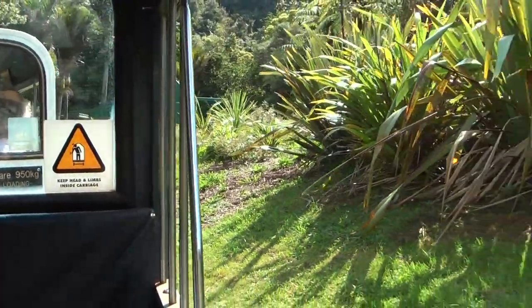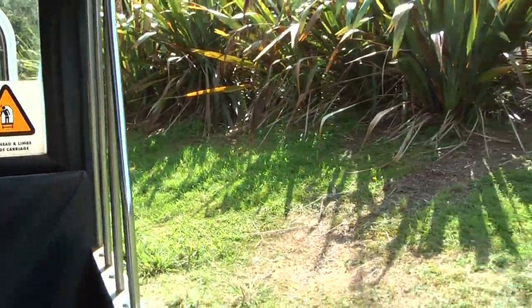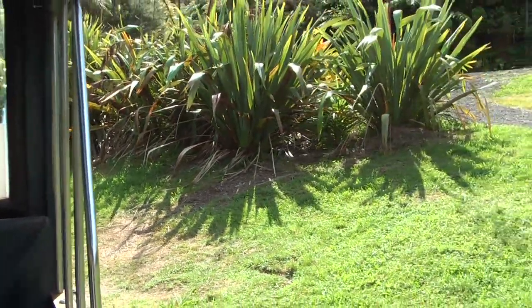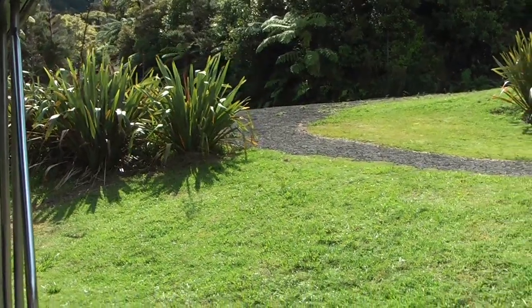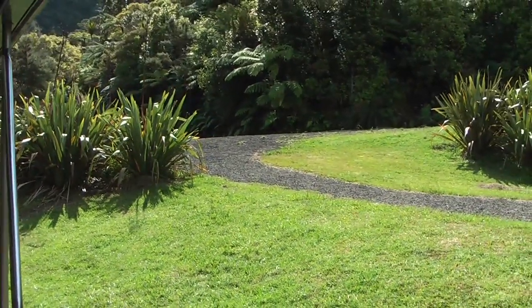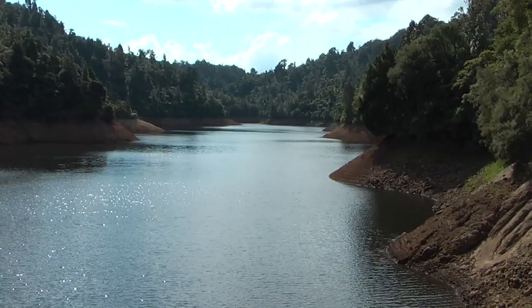Our first is the easy walk. Our second option is the hard walk. And the third and final is no walk. So how do we do these? So the easy walk, there is the road there that... It's a short walk from Seaver Camp to the upper Nihotupu Dam.